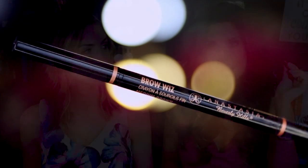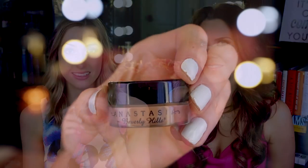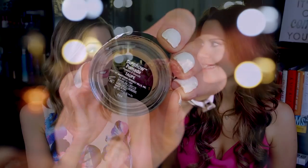Okay, I only have two more items, which is my brow from Anastasia. I'm back in that game. This is medium brown. For brows, I'm also into the whole Anastasia stuff. This is the Dip Brow Pomade in taupe, and I've been obsessed with this. I love that one. It's so good.